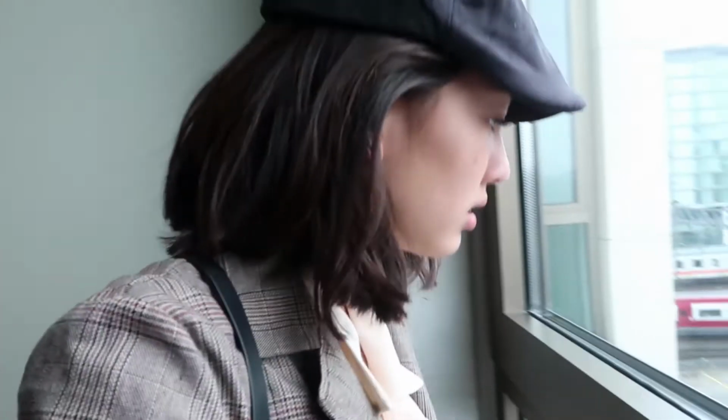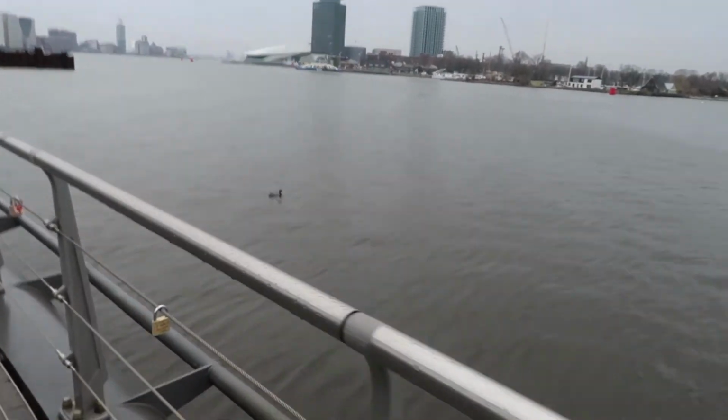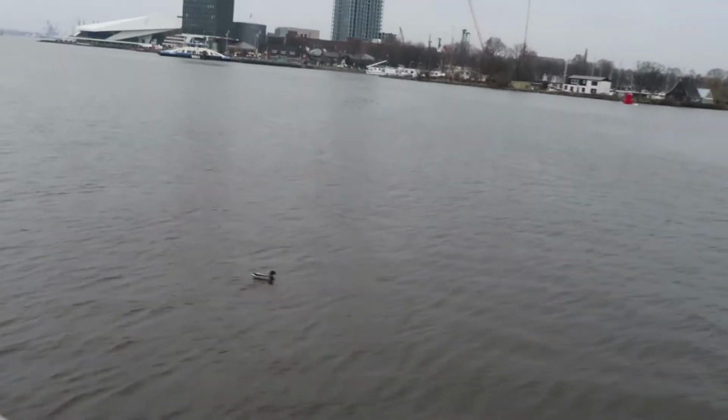Is it raining? It's still raining. Anyway, we're out here walking again. Yeah, and it's raining. Oh look, it's a freaking duck. I don't know why I'm so amused. It's just a duck.